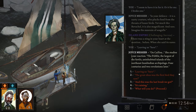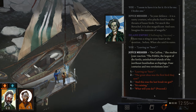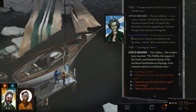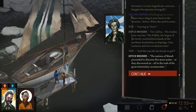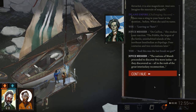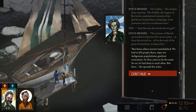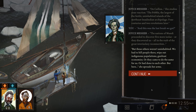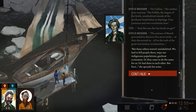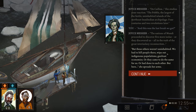Leaving us here. On Caillou. The Pebble. The largest of the fertile, uninhabited islands of the northeast Insulindian archipelago. 4 centuries and 2 revolutions later. The nations of Mundi proceeded to discover 5 more Islay. Or they discovered us. All in the rush of the great inter-Islay reconnection. But these others weren't uninhabited. We had to kill people there. Wipe out indigenous populations. Gunboat economies. Or they came to do the same for us. Or had done to each other. There's some wild generalizations going on in there.